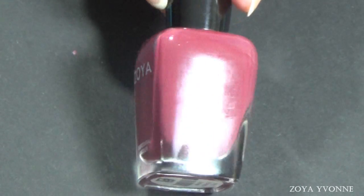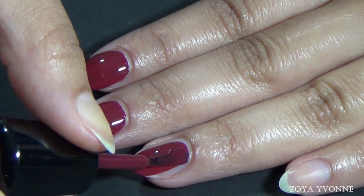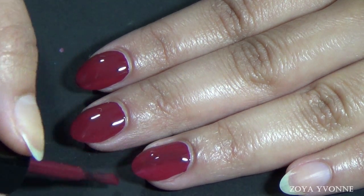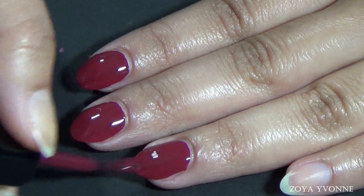Next up we have Yvonne, and Yvonne is like a berry red, Bordeaux red cream, and it is such a gorgeous shade. It looks very elegant and decadent. I think it's more decadent on the nails, and it's opaque on 2 coats. It's a really rich polish. Loved it on my skin tone. This was a surprise favorite as well.